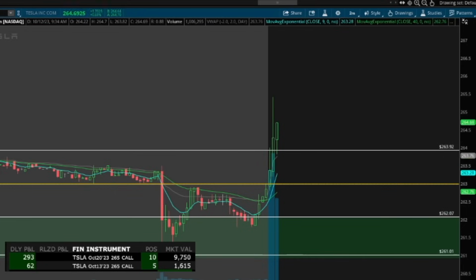So I'm going to take a long on Tesla here, 265 call. Stop under 264. It's a very nice break and retest of 264 there. And I'm going to try to just hold this a little bit. It's a very small position. I'm going to try to trust that NASDAQ demand. That NASDAQ is really holding previous day highs, sorry.